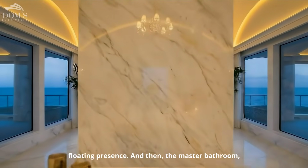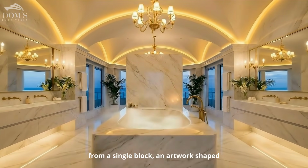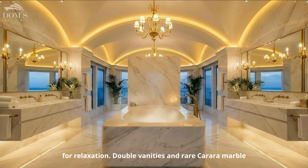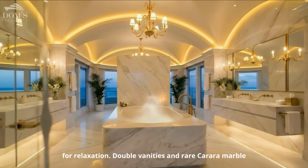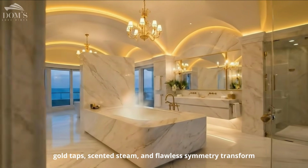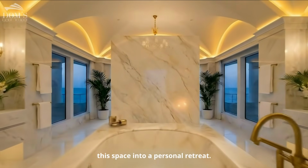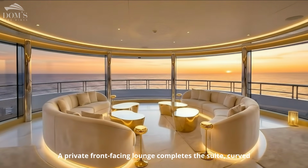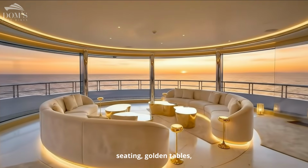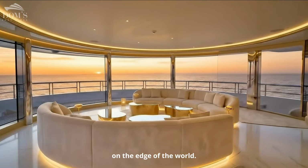And then, the master bathroom. At its center sits a freestanding marble bathtub carved from a single block, an artwork shaped for relaxation. Double vanities in rare Carrara marble glow under warm gold lighting. Brushed gold taps, scented steam, and flawless symmetry transform this space into a personal retreat. A private front-facing lounge completes the suite, curved seating, golden tables, and unobstructed bow views that make it feel like floating on the edge of the world.